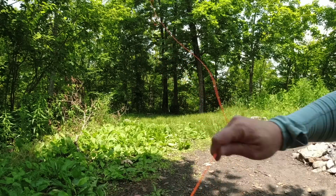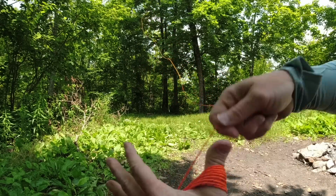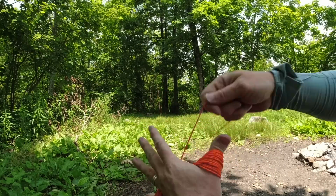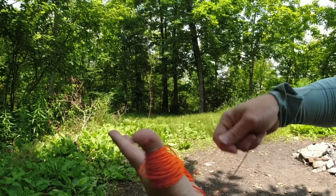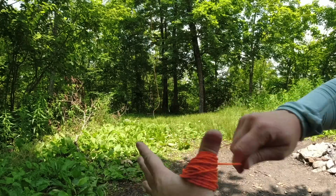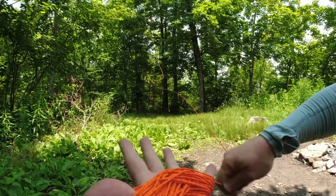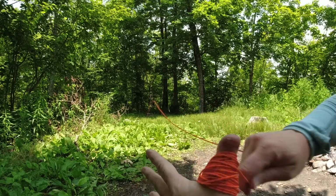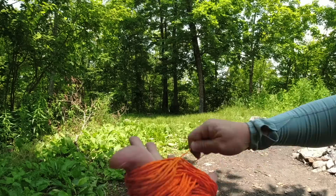That is one thing about the thicker poly line, the yellow stuff that arborists use a lot, it doesn't catch on as many things. There we go. Now it's about to fall out of the tree. About right now, isn't it? Yep. Do this in one bunch.